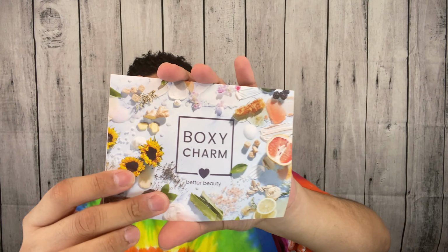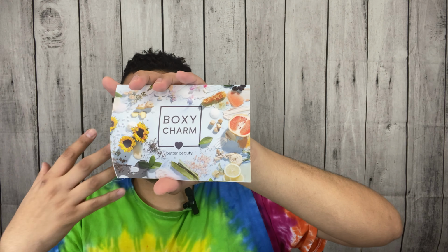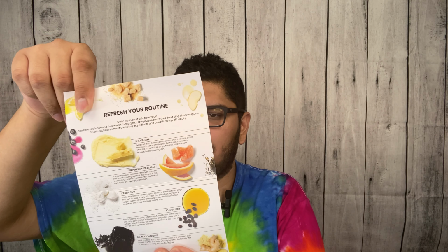So it says Better Beauty. Yeah, it's definitely January. So we have the beautiful flowers. I think these are some of my favorite ones. And it has the little tangerine here, lemons, aloe vera, has roses. I think that it's kind of inspired by a nice garden. Yes, I'm excited. And then in the back it says refresh your routine, has a lot of really good nutritious ingredients. Is that cocoa butter or shea butter? That looks like shea butter. First we have shea butter, grapefruit seed extract, kale and clay, jojoba seeds, bamboo charcoal.